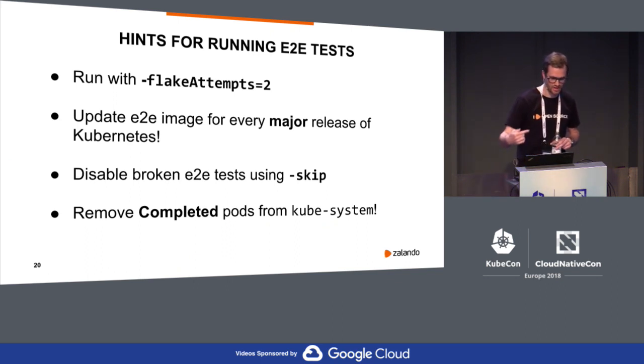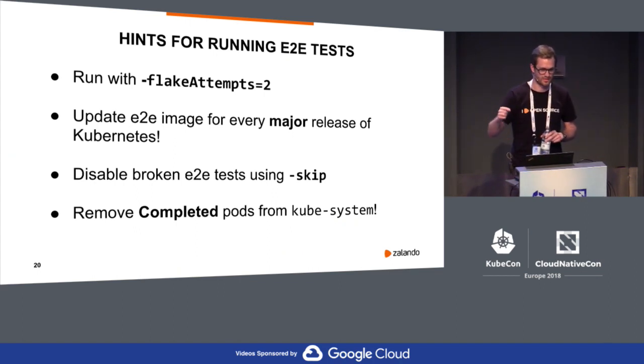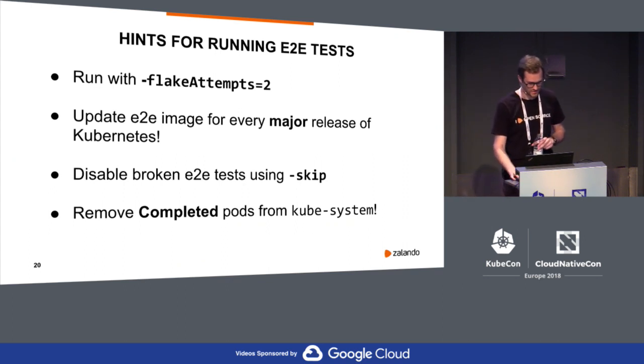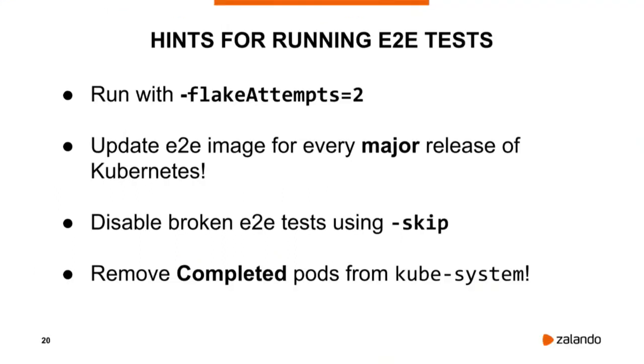Another idea is to update the end-to-end image for every major release you roll out. So going from 1.8 to 1.9, you want to also change the end-to-end image you use. But going from 1.9 to 1.9.1 is usually fine. That's what we found. Disable broken tests by skipping them. Sometimes some tests are just broken in a Kubernetes release and you want to skip them. And then remove all completed pods from the kube-system namespace. The end-to-end test always checks that everything in the kube-system namespace is running, and even if you have a cron job that creates a completed pod, it will fail. So you want to make sure these are removed. Okay, so this was the end-to-end part.